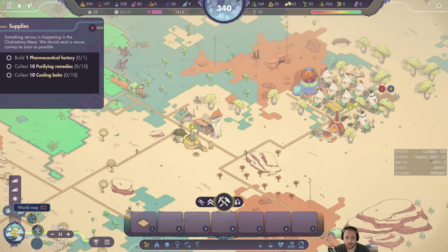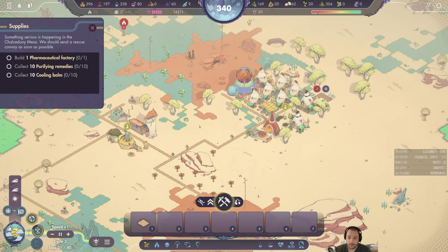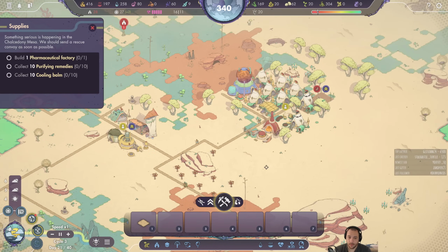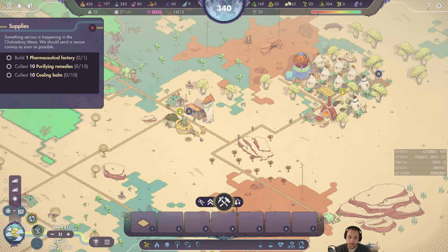All right, the exploration team should be back in just a minute. And I can also build the pharma factory. But before I do that, I want to make sure that everyone has homes. So there we go. Now everyone does have a home, which is good.